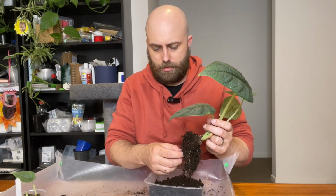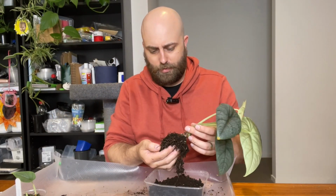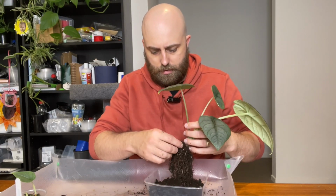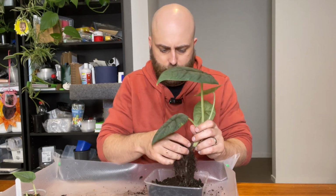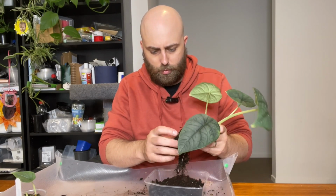Another corm here. Oh, look, and it already has roots. Isn't that beautiful? So we got 1, 2, 3, 4, 5 already. Now, I might give this guy a quick rinse to get as much of this soil off as possible. And then we will be back. I think that is all corm-wise.